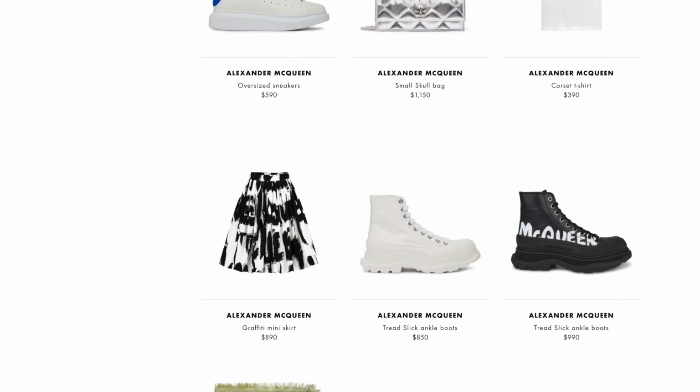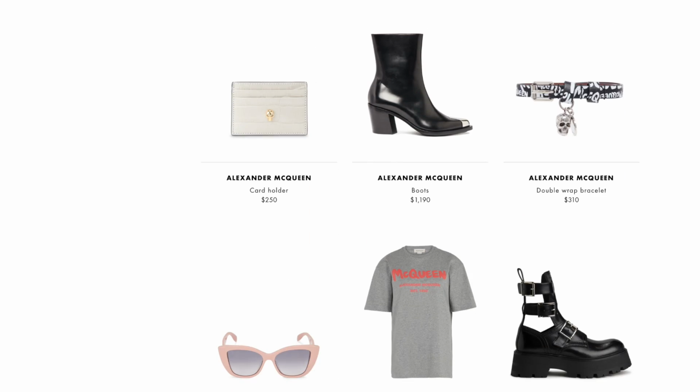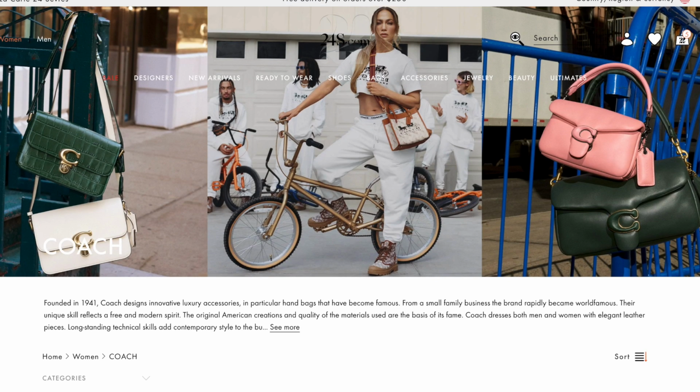Guys, we've got some amazing trainers here. Think Christmas presents, birthday presents. Can you stock up now with this discount? I am personally loving these oversized sneakers from McQueen with these black embellishments on. Beautiful. The discount also works on Coach.